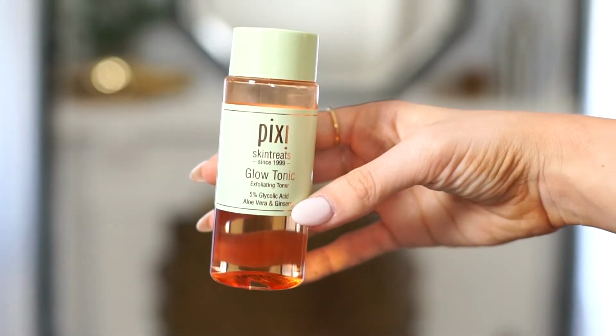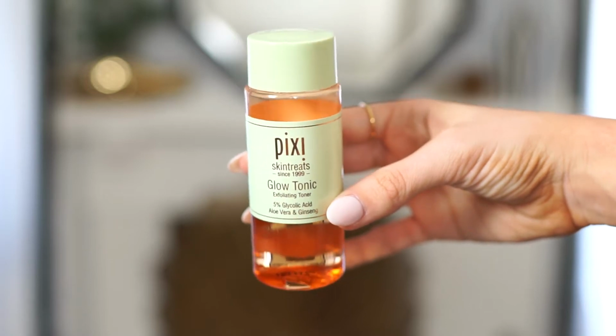But in the past, I've also loved this by Pixie. It is the Glow Tonic. It's an exfoliating toner, which I'm not sure how it's exfoliating because it's just like straight liquid. It's made with botanical extracts instead of alcohol, and so it smells so good.